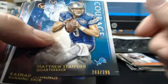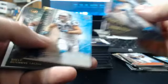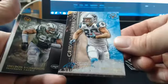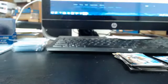Okay, Matthew Stafford out of 299. That's Courage Parallel for the Lions. Okay, Greg Olsen for the Panthers. Okay, Mr. Smith for the Ravens. And that'll complete out box number two.